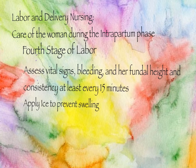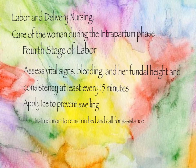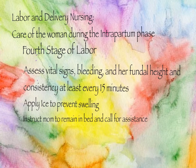Instruct the mom not to get out of bed without assistance. Especially if she's had an epidural. Moms can get very faint and pass out, even when they've had an unmedicated birth. But the mom who's had an epidural is definitely at risk. If they have decreased sensation in their legs and decreased movement and decreased muscle strength, you might get that mom out of bed and her legs buckle right underneath her, and then you've got mom on the floor, and that's sort of an embarrassing situation to put yourself in. So make sure that mom knows that she needs to stay in bed and call for assistance, and make sure that before you get her out of bed for the first time that you're testing her muscle strength and you're making sure that her vitals are stable and that her bleeding is stable.